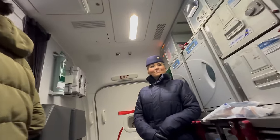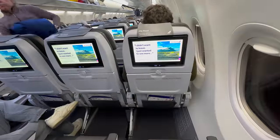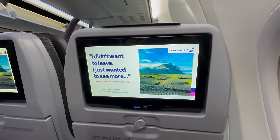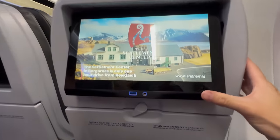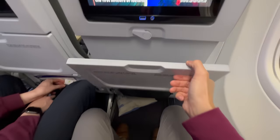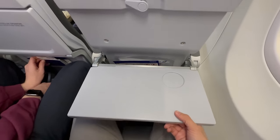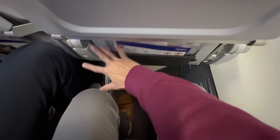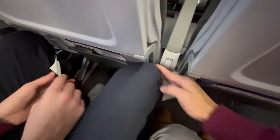Morning. Welcome on board. My seat today is 22 Foxtrot. I'll go through the seat features quickly. We've got a touchscreen TV with a USB port and headphone jack. A tray table, quite tiny, you can move it back and forth but you can't fold it. We've got a standard seat pocket. Inside you'll find a magazine and menu, safety card as well.